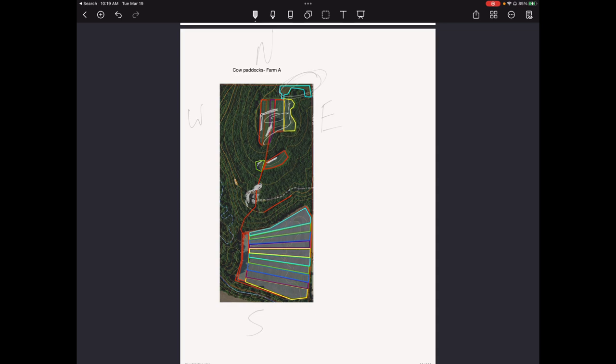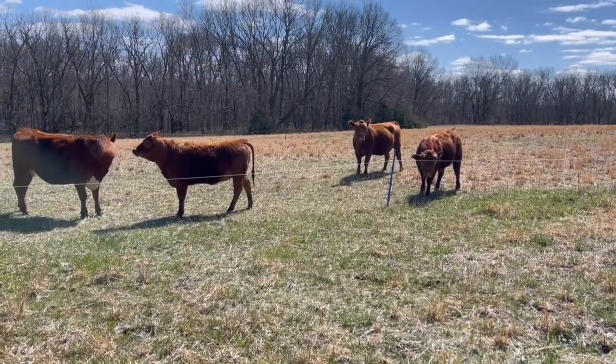This area in the middle field here, we've kept the cows off of, just to see what happens there, as a holding area. But I'd like to get them down into the bottom as soon as possible. However, we've got some rain coming in, so more to come. I hope that helps give you a bit of an explanation of the rotation that we're doing. And back to the video for today.